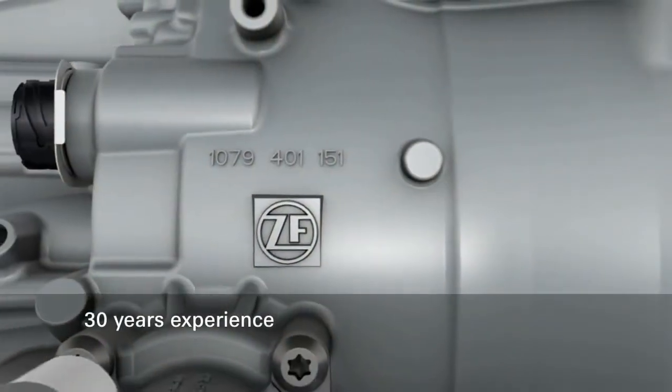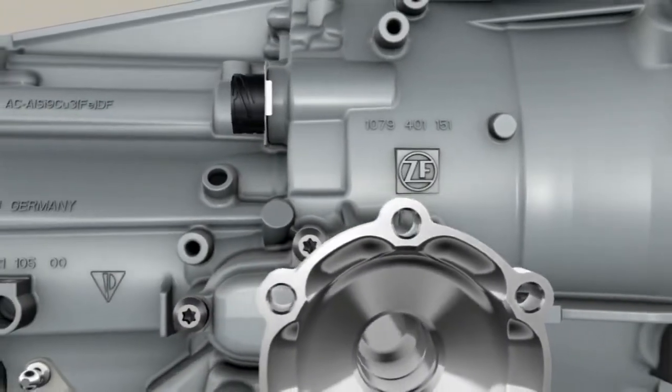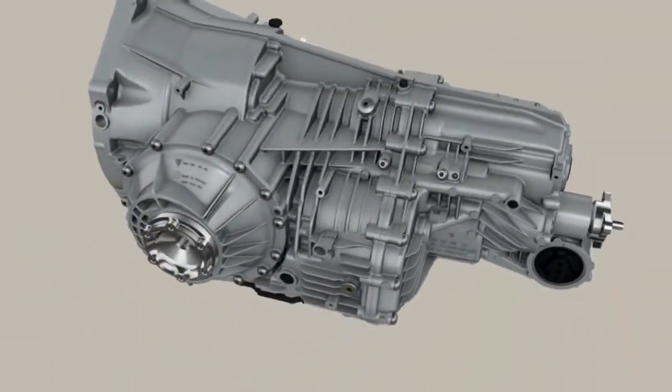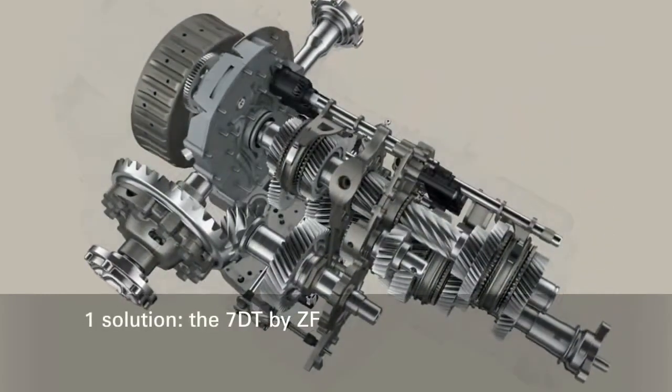With more than 30 years of experience in the development and production of power shift transmissions, ZF presents a new transmission generation that embodies pure and genuine sporty driving. The 7-speed dual-clutch transmission 7DT for sports cars.